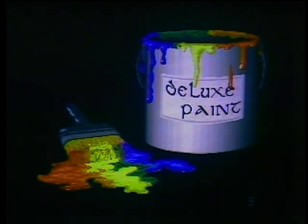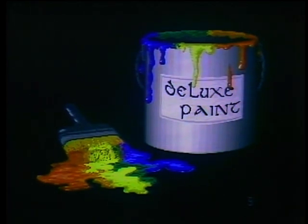Okay, it looks like Deluxe Paint is up here and running. Is that one of EA's new products for Amiga? Right, Deluxe Paint is the first in a series of creativity products for the Amiga. Deluxe Paint is a painting program. In addition to all the usual features that you find in a painting program, it's got some unique features. Rick, you going to show us what goes on here while Tim talks?